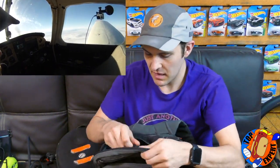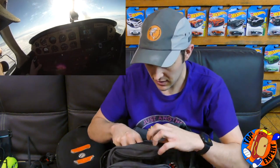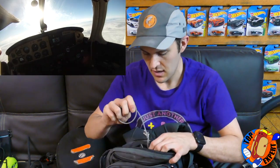All right, main pockets. Main pocket, I have primary, has a bunch of cables. So I have micro USB, USB-C, and lightning. I go heavier on lightning cables. I've been using the Amazon ones for a long time.